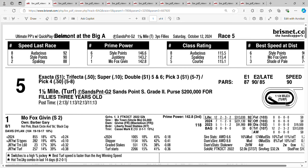It's the Grade 2 Sands Point. It's a mile and 1/8 on turf. Purse, $200,000. It's Belmont at Aqueduct. This isn't the toughest Grade 2 that you'll ever see, that's for sure, because these horses combined have only won 2 stakes races. So there's no world beaters in this one. Let's take a look at the field.